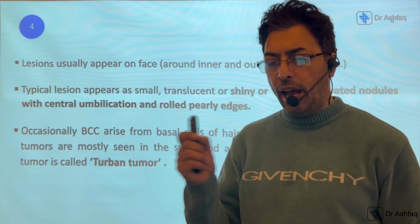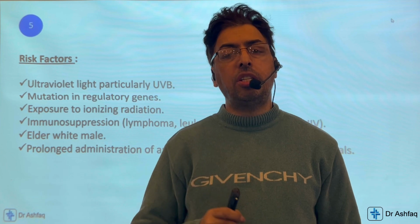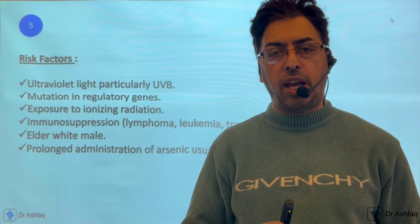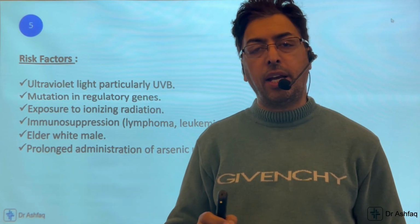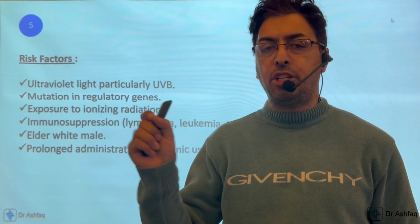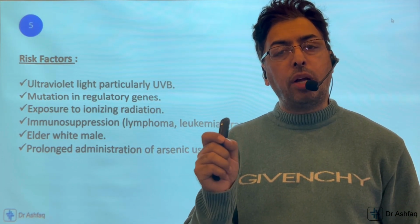And I mentioned to you around the canthi of the eyes, this lesion is very common. Now, as far as the risk factors are concerned, there is a host of factors associated with malignant melanoma, a host of factors associated with SCC, and BCC is common in people with the following. Number one, you have to remember that excessive exposure to UV light and ultraviolet B radiation is an important predisposing factor, in addition to mutations in the genes at the genetic level, which is an underlying cause for most of the malignancies. And exposure to ionizing radiation.